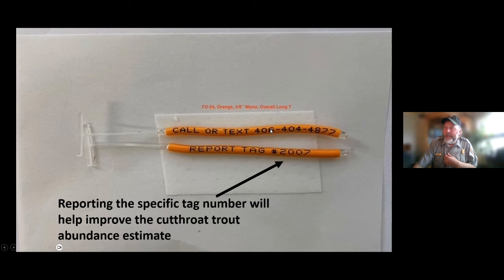But a common thing that people have done when they catch a fish with a tag is they'll take a picture of it and it shows my phone number, which is great. But what we really need is the number on the other side of the tag. Each tag has its own unique number. This one happens to be 2007. That's the number that we need you to report back to us. That number identifies that one specific fish.